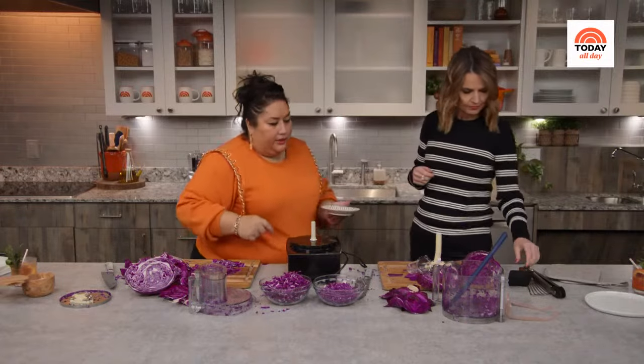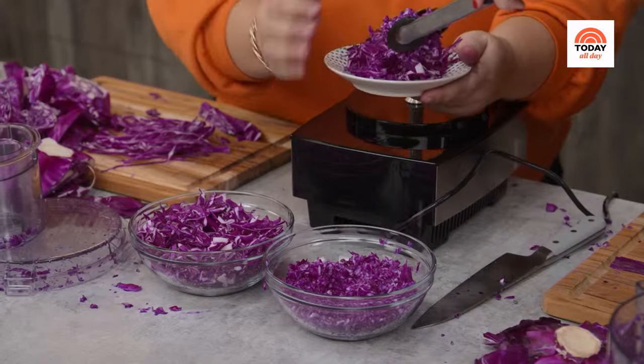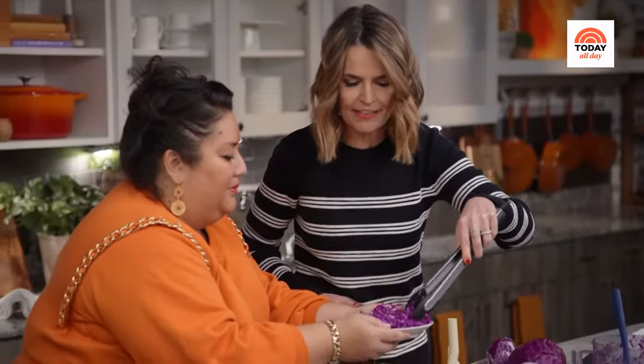Oh, actually, you have some tongs there. Just put a little on just each. Put a little bit of yours on that half. Come over to my way, the minced cabbage way. Look, isn't that friendly? Perfect.